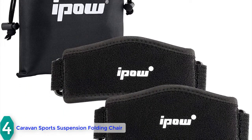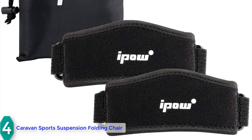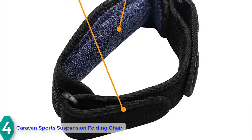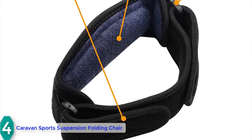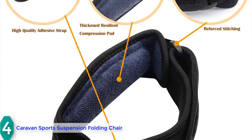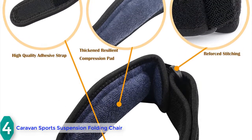Moreover, the ergonomic shape of this knee brace hugs your kneecap tightly and maintains proper position. The knee brace also comes with a non-slip material. Furthermore, this knee brace provides uniform compression to keep the muscles warm. The smooth edges of this knee brace do not bother your skin.